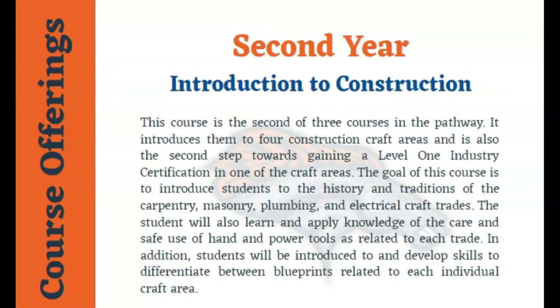Your second year is what we call our Introduction to Construction course. It's the second of the 3 courses that we're going to have, and it's going to introduce you to the history of construction. The goal of this course is to go over the history, like I said, and the traditions of carpentry, masonry, plumbing, and the electrical craft trades. You're also going to learn and apply the knowledge and use of more hand tools. The other thing that we're going to do is introduce you to reading blueprints from all of the different trades and how to interpret those blueprints if you were going to construct anything from either of those trades.